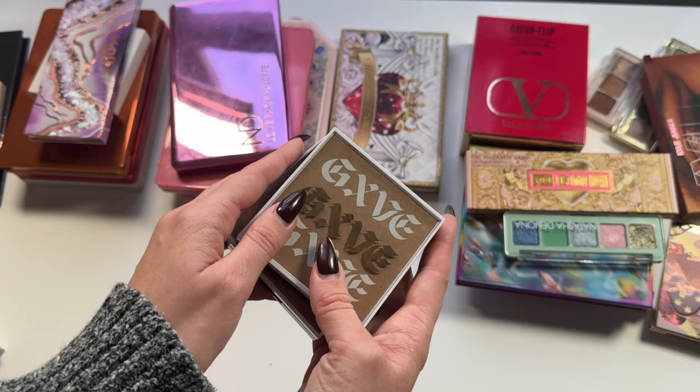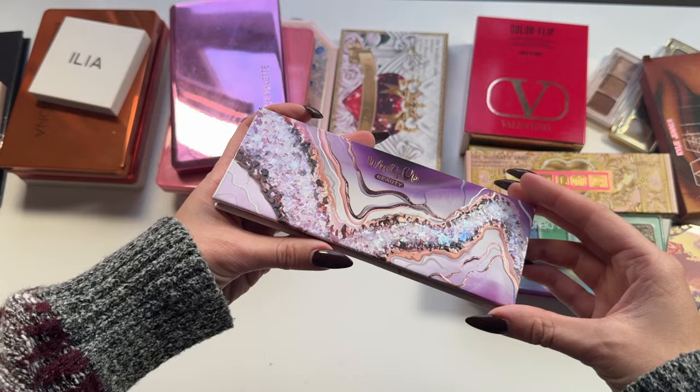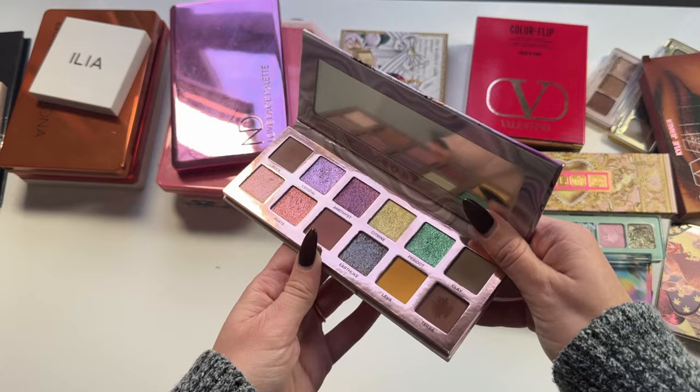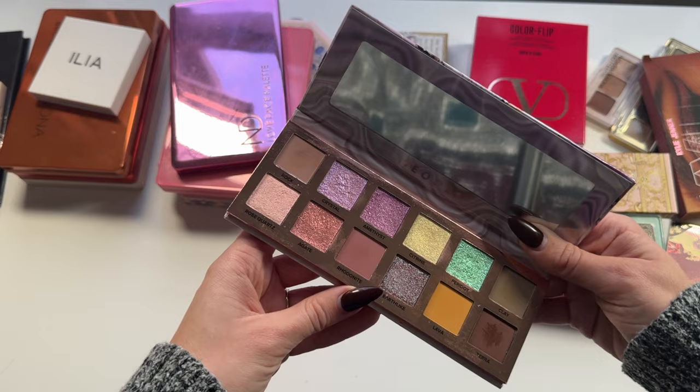Oh, I got another What's Up Beauty palette. I should have just put it right there with the first one. But anyways, this is the first What's Up Beauty palette that I tried. I don't know how to pronounce it still. Gosh, I haven't learned it. I should Google it. Okay, I will. And this palette does have fewer duochromes and multichromes, but nonetheless, their formula literally made me so happy the first time I tried them.